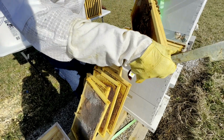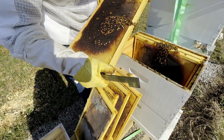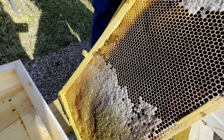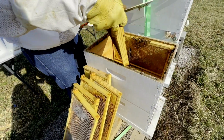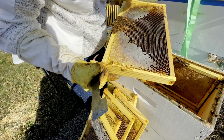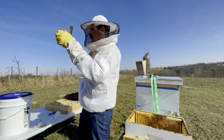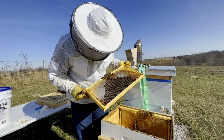See if we can find a queen or not. If we don't have a queen, this is not really gonna matter. Yeah, a lot of them just look frozen. Good brood. I don't see any deformed wings or anything. Yeah, it's a really small cluster. Yeah, the queen might be gone. Oh, nope, she's right there. That could be a virgin queen. Let's see. She is small. She may not be laying, but she's a small queen. Some eggs out. Let's see where she goes. There she is. She's still there.